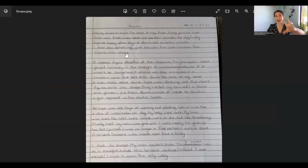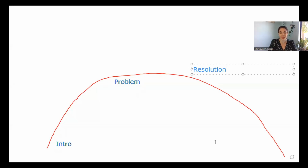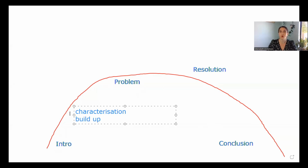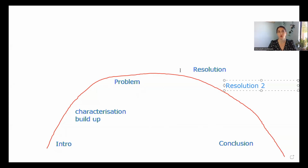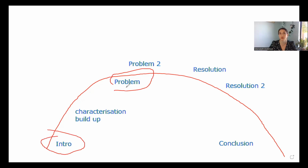But she's better off taking a description out in order to make sure she's got her proper story arc. So when we're looking at our story arc, we've got our introduction, problem, solution, and conclusion. We have to have these 4 things in order to have an effective story arc. And then from there, you can add in characterization or build up or resolution 2 or problem 2. Sorry, I cannot type. You can have any of those things as add-ons, but you must have intro, problem, resolution, and conclusion in order to have a story.